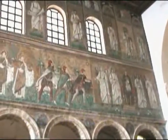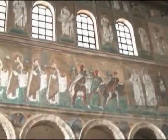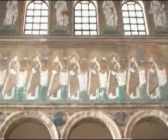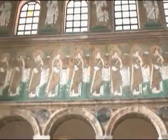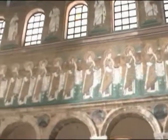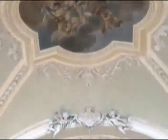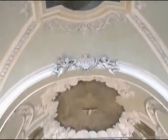Here we see the infant Jesus on his mother's lap with 4 angels, being approached by a procession of 22 virgin martyrs. Above are portraits of the fathers of the church, and above that line are biblical scenes.